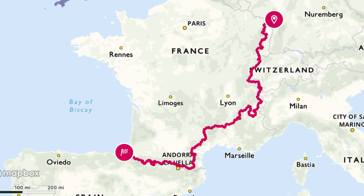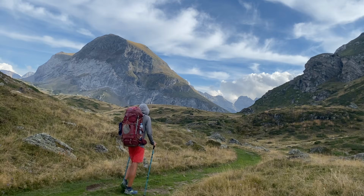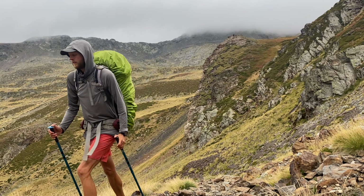How much did the Hexatrek cost me to hike? Let's go through all the numbers and find out. So for some context, the Hexatrek is a relatively new long distance path in France and it's just over 3,000 kilometers long. And I hiked it in the summer of 2023 and it took me 118 days to complete.